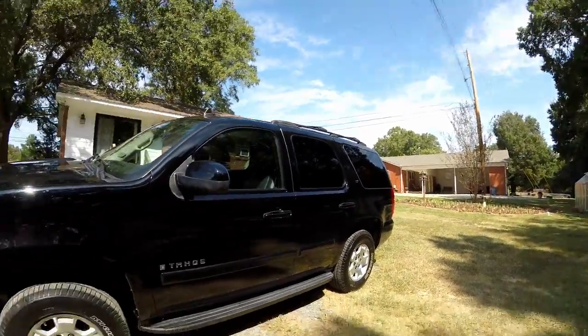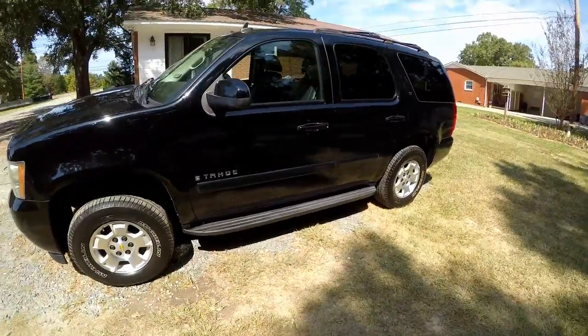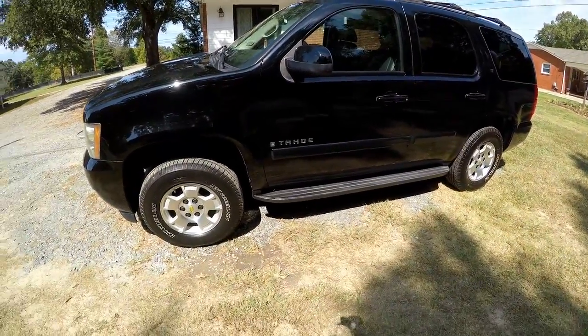And what we're doing today is, you can see my Tahoe. Tahoe's clean. I washed it the other day. Getting ready for a mountain trip, and I wanted to check the brakes on it. Well, while I had the tires off for the brake check, I figured I'd go ahead and do my once a year cleaning. And what does that entail?